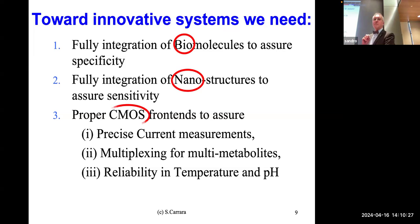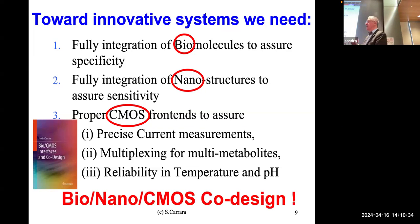So on this slide, usually I'm happy to highlight three keywords: the bio, the nano, and the CMOS, which drove me, now more than 15 years ago, to develop this concept that we need to co-design the interface between bio, nano, and CMOS.